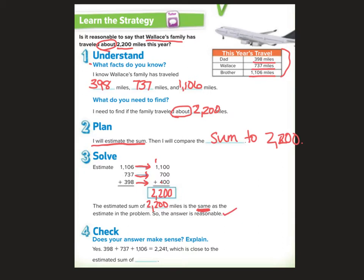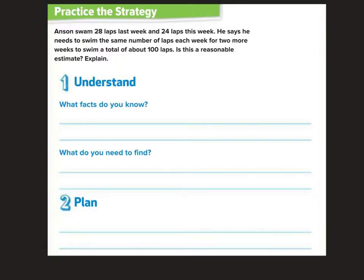Now it says I need to check. Does your answer make sense? And here's our reason why it does. Yes, 398 plus 737 plus 1,106 is equal to 2,241, which is close to the estimated sum of 2,200. So to prove it, we found the actual answer. And then that's going to show us if our estimated sum is a good estimate or if it is not a good estimate.